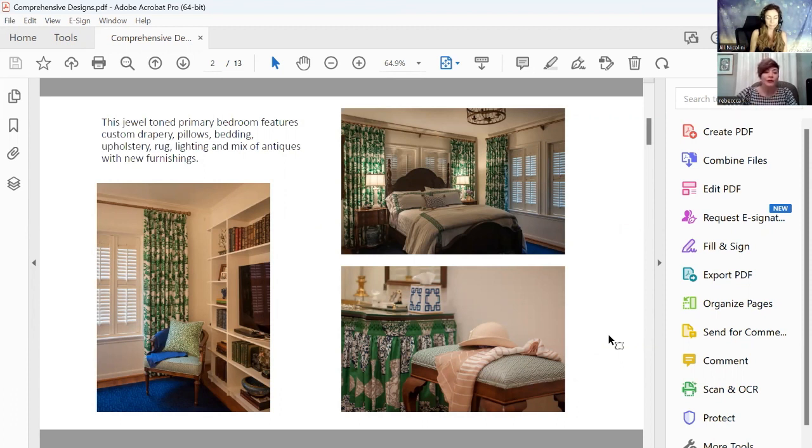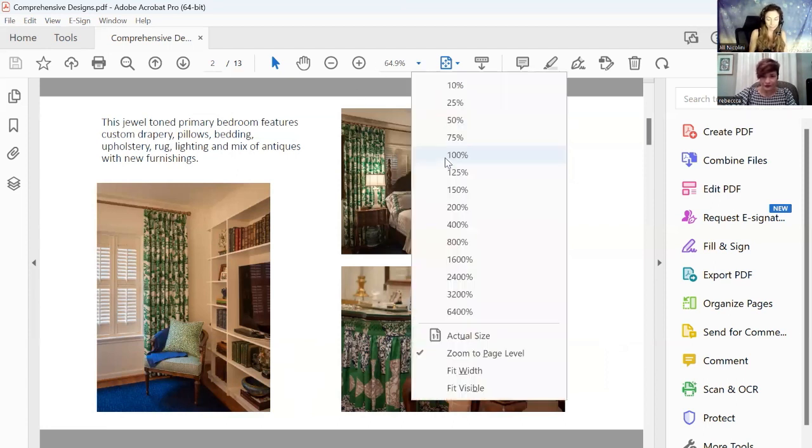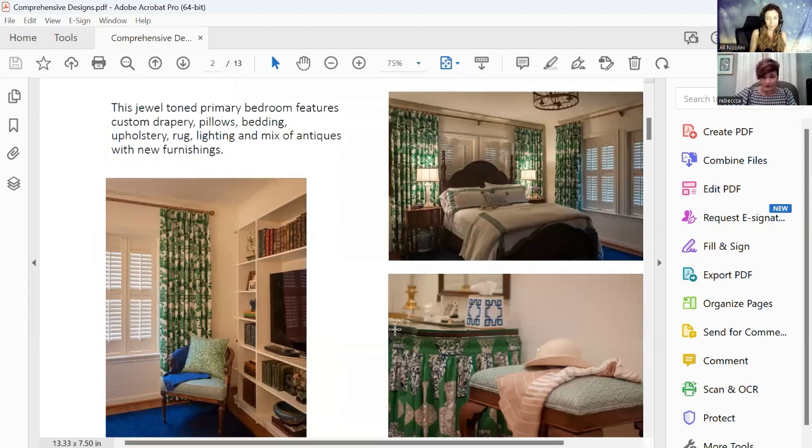So this was a master bedroom. This was kind of jewel toned. She really loved color, so we came in with a beautiful sapphire colored rug, and then we had some draperies made with a beautiful chinoiserie print, and then also her bedding was customized. I don't know if it's zoomed in enough for you guys to see it. Anyways, we've got some custom drapery. This rug was custom. The chair here was reupholstered, and we had a custom pillow made for it.